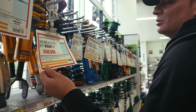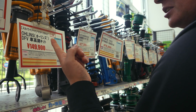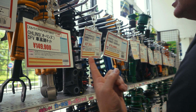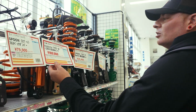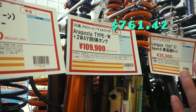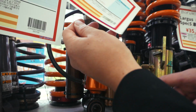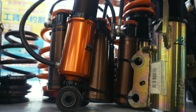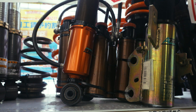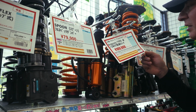Oh, Öhlins coilovers, HV B37. I think that's the G37 coupe for us, basically. More Öhlins, RB37, Aragosta. These are extra fancy coilovers. So you see that they have the remote reservoirs. It's really fancy stuff. I don't see what model they're for, I don't think. If it does, I'm not sure what it is. AGH35W?